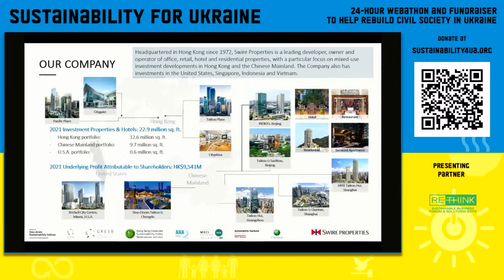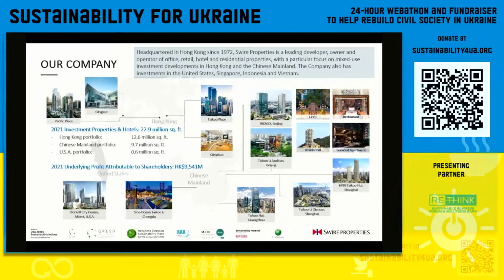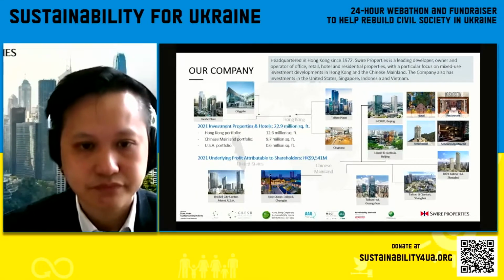When we define what our business does, it is that we develop and manage green and sustainable buildings. So it's a core business that we do, and we keep and manage these places to be sustainable, resilient, and vibrant for the communities.